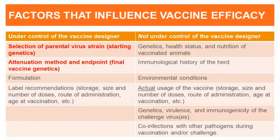Many things aren't under control of the vaccine company. These are in the domain of the customer for the most part. The genetics, health status, and nutrition of vaccinated animals. The immunological history of a herd, and this is previous vaccinations, previous exposure to field strains, environmental conditions such as weather. The actual usage and storage of the vaccine. We can make recommendations, but the recommendations aren't always followed exactly for various reasons. Also, there's the genetics, the virulence, and the immunogenicity of the challenge virus or viruses themselves. We can never predict for sure which viruses the herd will be exposed to. And finally, co-infections of other pathogens, either during the vaccination phase when we're trying to establish immunity, or during the challenge when other pathogens may exacerbate disease.